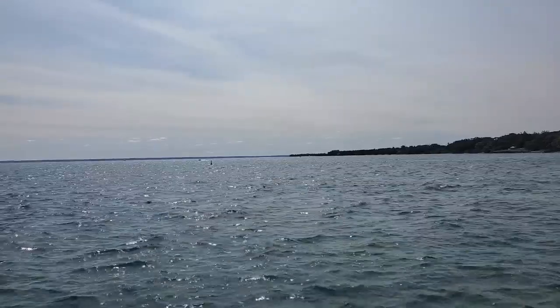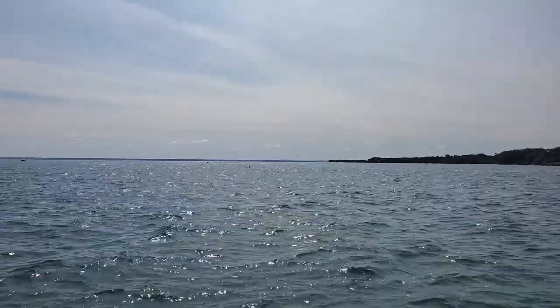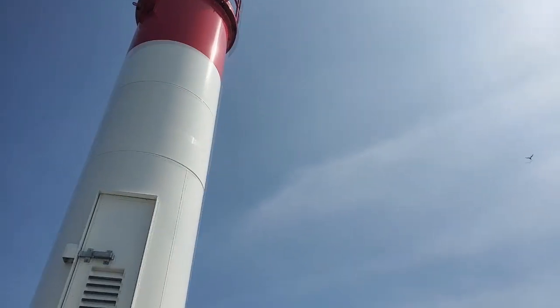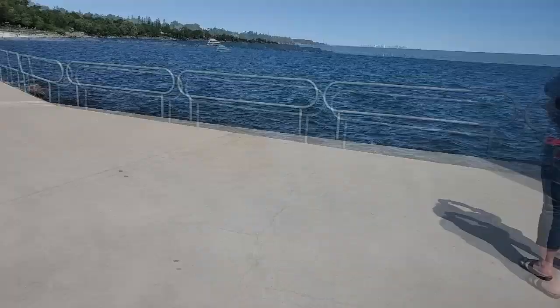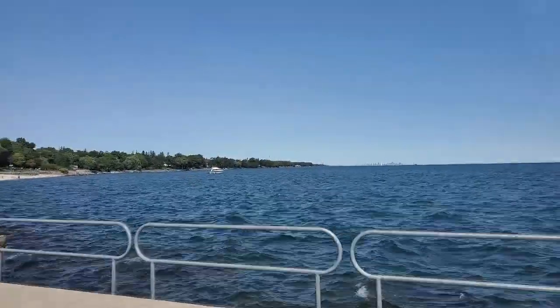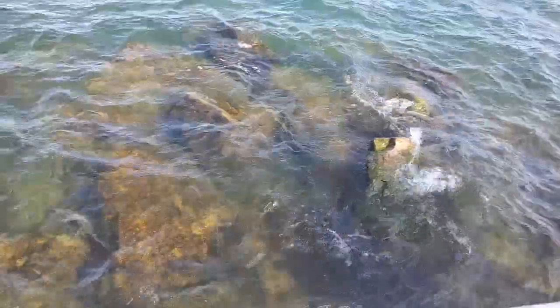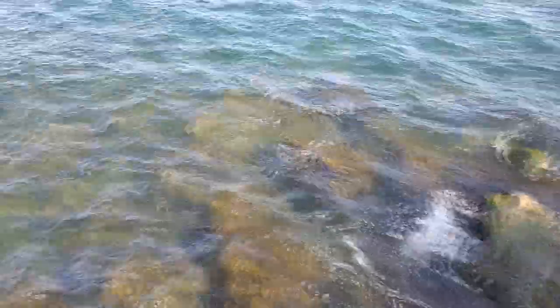About a 30-minute drive from Toronto, maximum 45 minutes depending on traffic. So it's west of Toronto, Oakville. Oh, there go my glasses. Show you guys the other side. Rocks. Oh, this doesn't seem too sturdy. This thing here. It moved.